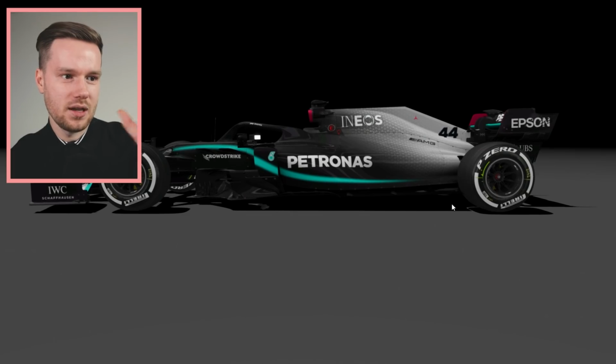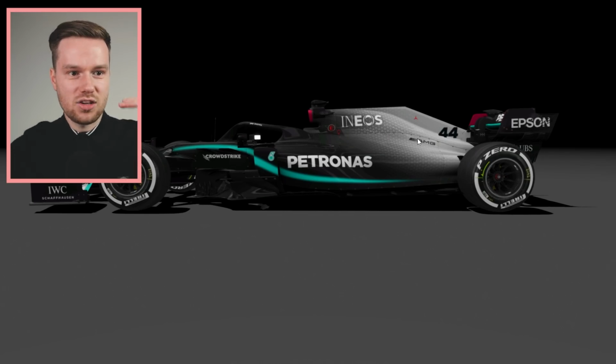Petronas, nice and big. Ineos, slightly smaller. CrowdStrike, smaller than that. AMG, even smaller than that. There's a hierarchy there, okay? I know, I want to indulge Mercedes, okay? I know they want to push AMG, clearly, but don't worry. There's lots of little AMGs dotted around, which do add up.